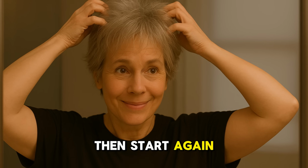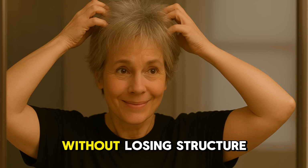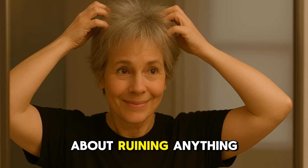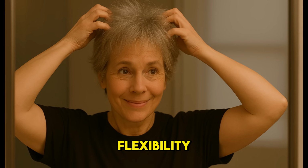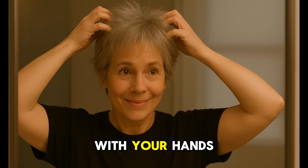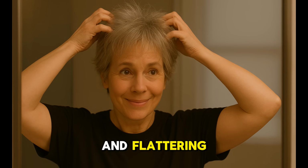Then start again. You have the foundation now. You can reshape it with ease, without losing structure, without creating frizz, and without worrying about ruining anything. That's the beauty of this method. It gives you control, but also flexibility, so you can style your hair in the morning and reshape it with your hands in the afternoon, and it still looks fresh, full, and flattering.